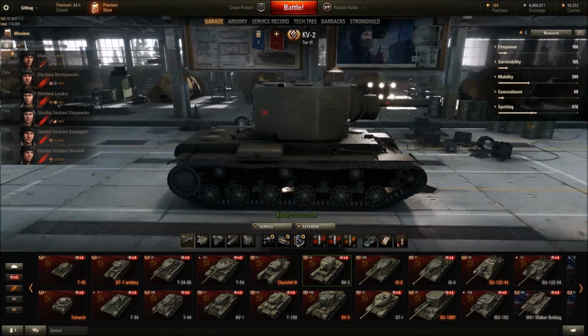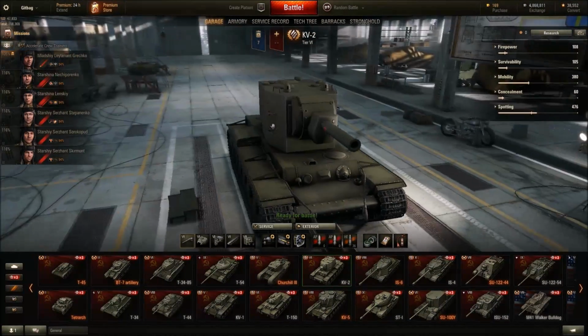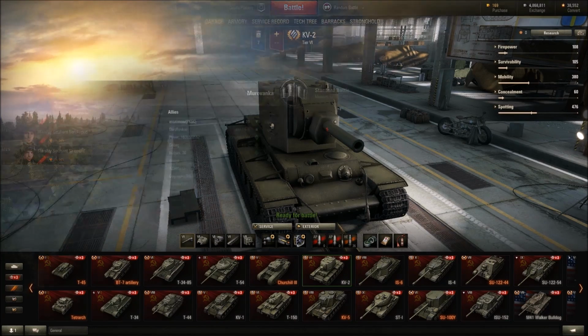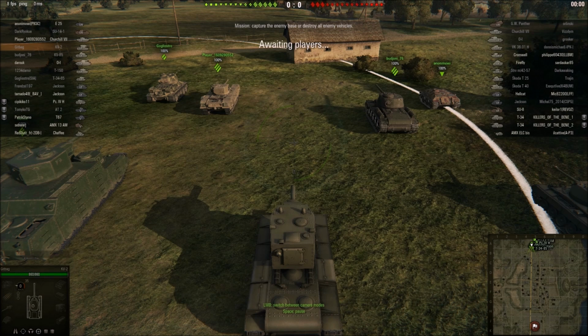So let's go a little bit more into how it actually plays in-game, and some of the history of how it came to be, as we look into some of the replays we have of this absolute beauty of an armoured monstrosity. For our first replay of today, to feature the mightiness of all that is great about the KV-2, we're going to feature a little replay from here on Moravanka.